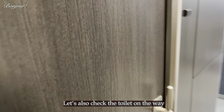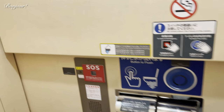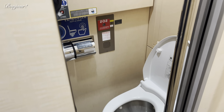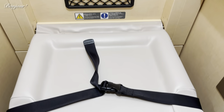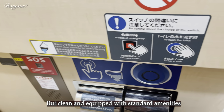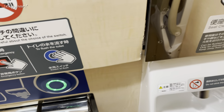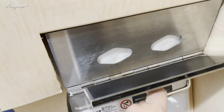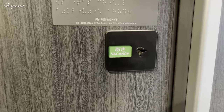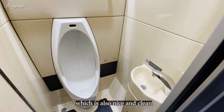Let's also check the toilet on the way. The toilet is compact, but clean and equipped with standard amenities. There is a urinal for men, which is also nice and clean.